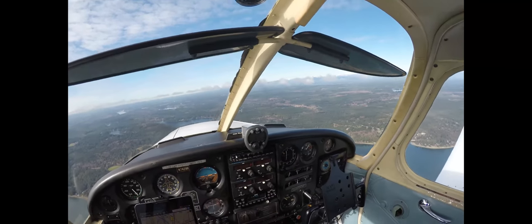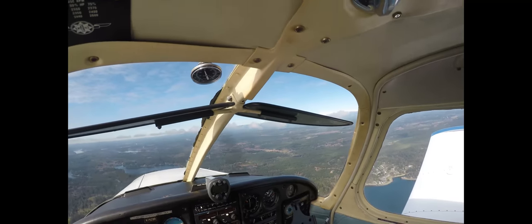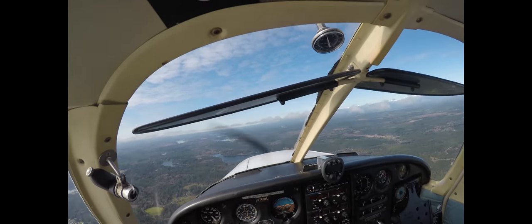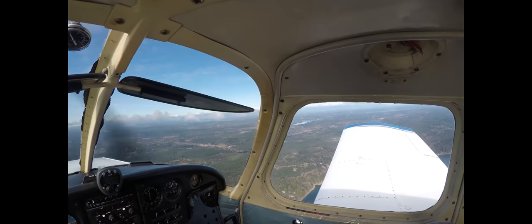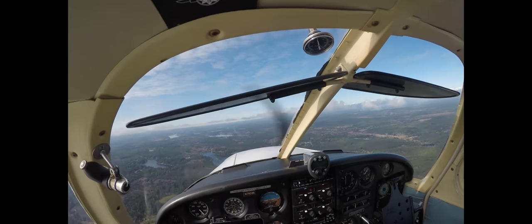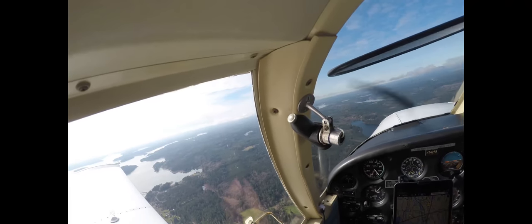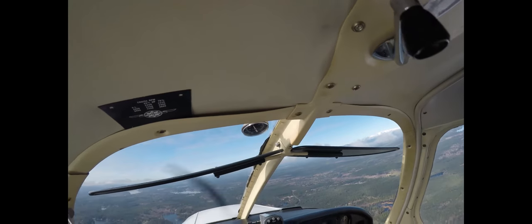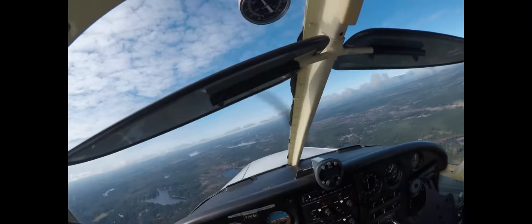Just going to enrichen the mixture there, looking at the exhaust gas temperature gauge. These are just little wispy clouds here that are burning off as the air warms up and absorbs that moisture out of the air. Not going to get super warm today. Outside air temperature is right now about 29 degrees Fahrenheit.